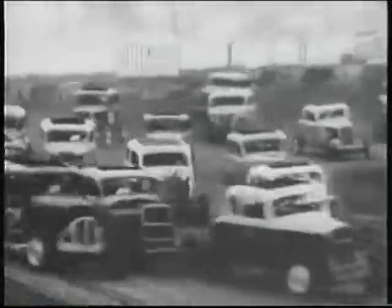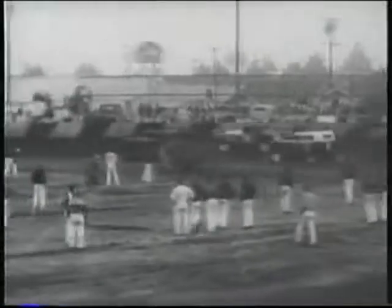For the darndest, dizziest, dustiest, and most dangerous race of them all, take a dirt track and fill it with stock cars held together by chicken wire and pure fool nerve. The result is a jalopy jam fest, a nightmare on wheels.